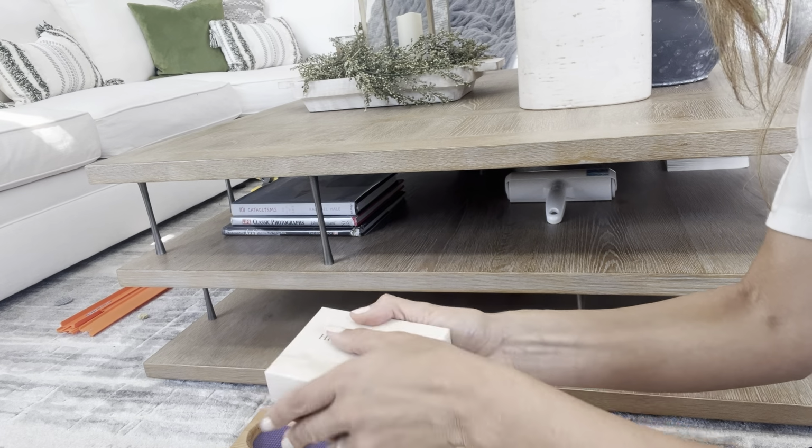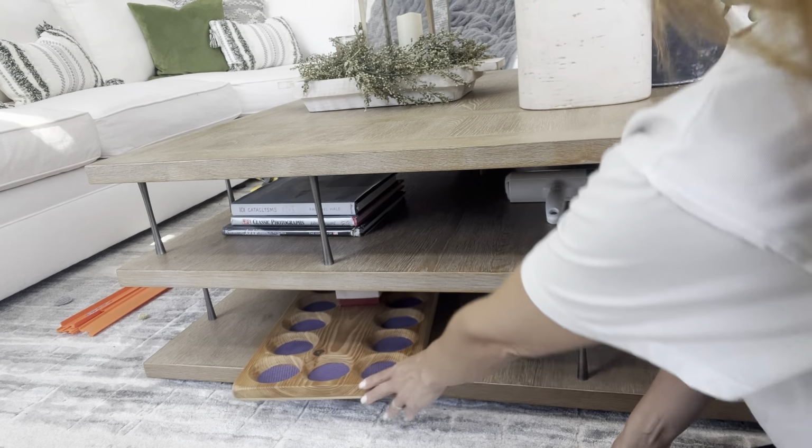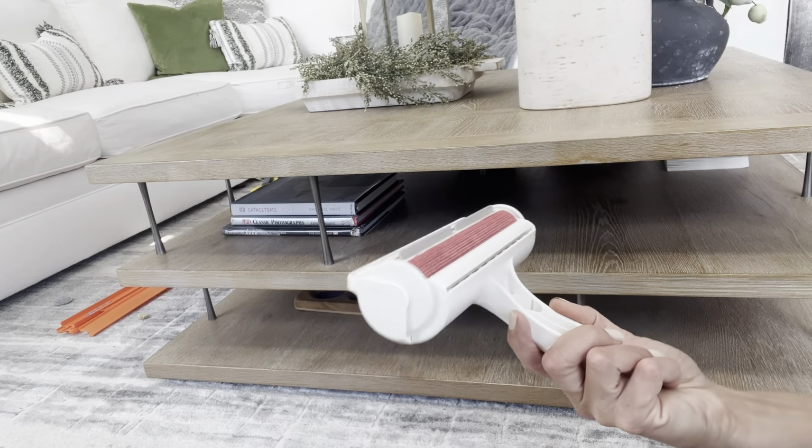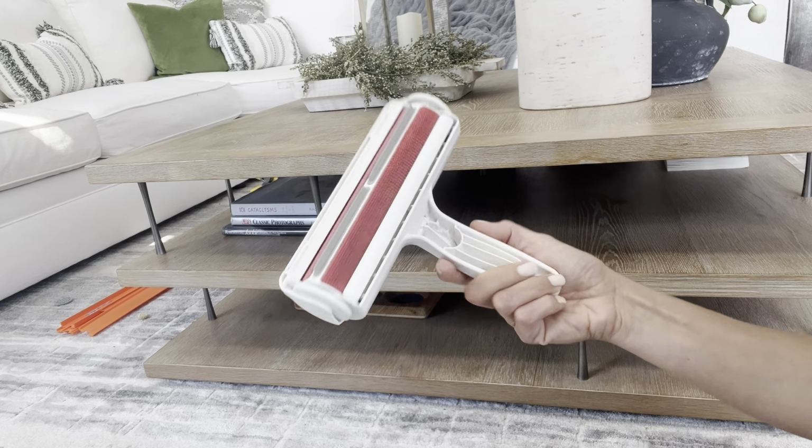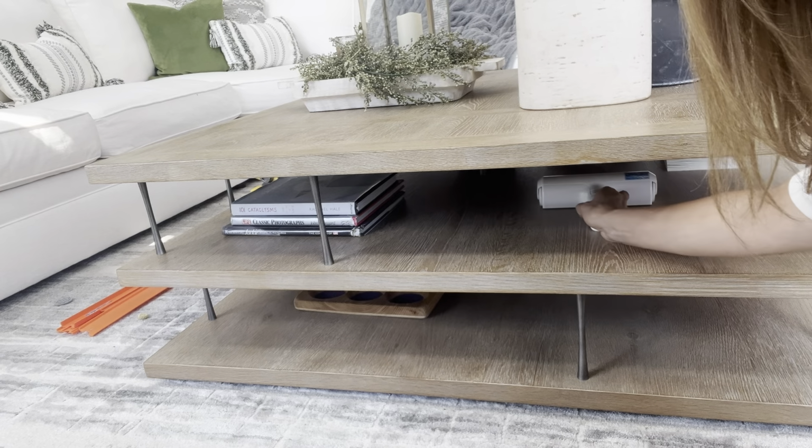So this is a game that a friend gave me. My kids love to play it. It's got some purple in it though, and while I love that it's handmade, it doesn't actually go with my day-to-day decor, so I really like that we can use it regularly but tuck it under there.